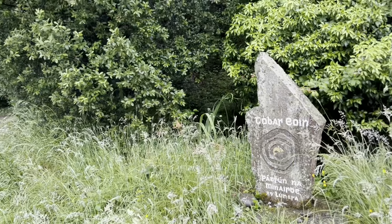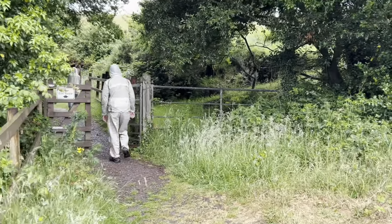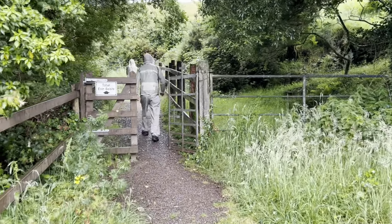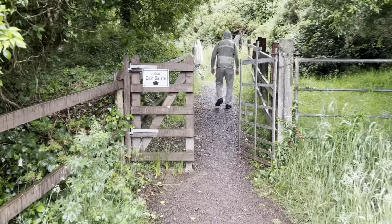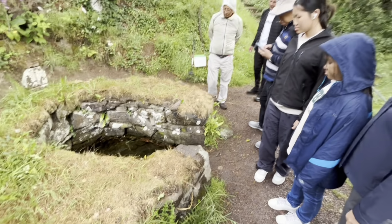The final stop on the Slea Head Drive is this Celtic well that you won't find anywhere on maps. Shaped like a horseshoe, it is said to answer all your prayers when you visit it. I don't think the shape has anything to do with it though.